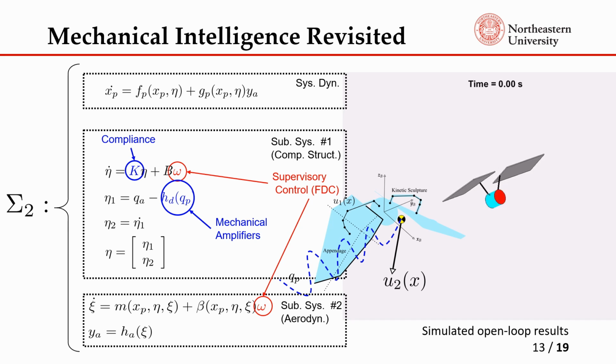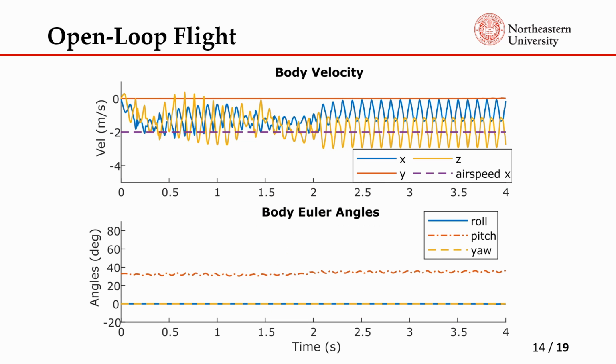This is the simulation of the closed-loop system, as the FDCs are used to regulate the longitudinal dynamics of the vehicle. Please note that the system is tailless, and as a result, the longitudinal dynamics are open-loop unstable. We first simulated the open-loop flight response of our system without using any controller or FDCs. The pitch slowly increases and will go unstable as time goes on. Next, we apply FDCs to stabilize the system.